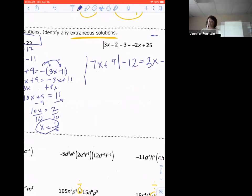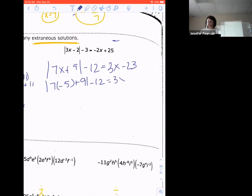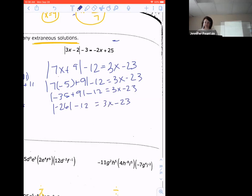So I have the absolute value of 7 times -5 plus 9 minus 12 equals 3x minus 23. So now I'm working within my absolute value symbol. So I have 7 times -5 is -35 plus 9 minus 12 equals 3x minus 23. Then -35 plus 9 is going to give me the absolute value of -26. Minus 12 equals 3x minus 23. Man, I'm supposed to be putting -5 in. Let me fix that real quick on the same side.